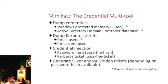Mimikatz. It's a Windows program created by Benjamin Delpy in 2007 to learn more about Windows credentials. These are just some of Mimikatz's capabilities. And for this talk, we'll be focusing on credential theft and injection. The items listed with an asterisk require debug or system rights. And the PowerSploit tool, Invoke-Mimikatz, provides Mimikatz functionality in PowerShell. I use both interchangeably, both Invoke-Mimikatz and Mimikatz, because they effectively invoke Mimikatz as Mimikatz.